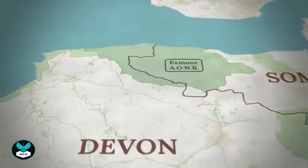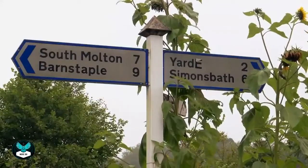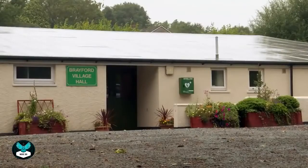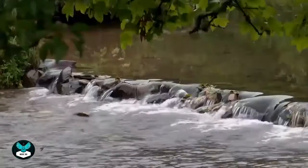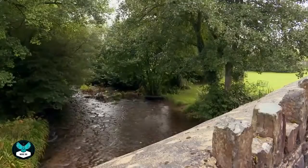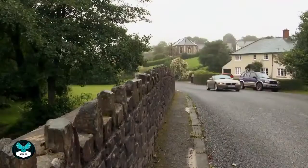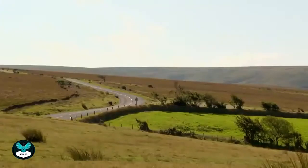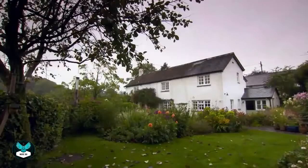Our search begins in the North Devon hamlet of Charles, on the southwestern edge of Exmoor. Part of the parish of Brayford, the main village is just 2 miles away and has a great community feel with regular farmers' markets and a number of events hosted at the village hall. The village got its name when the River Bray, which runs through its centre, was forded. This has since been replaced by a bridge, which is now an access point for the thousands of visitors to the national park.